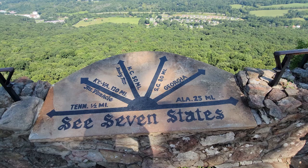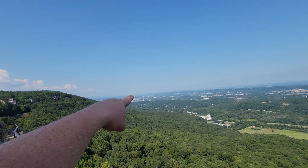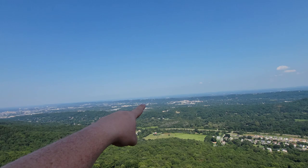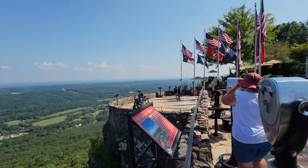So let's zoom in. Of course, with that being Chattanooga, that's Tennessee. And then over there, one of those pinnacles is Kentucky. And then the Great Smoky Mountains are just over there. Of course, we're in Georgia, and South Carolina's that away, about 80 miles. And if we look this way, we'll see our sweet home, Alabama.